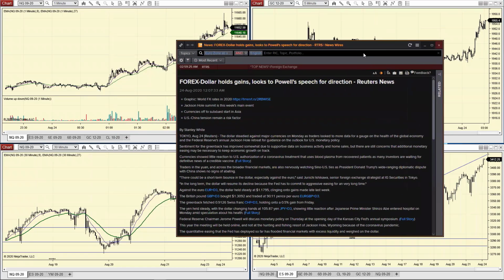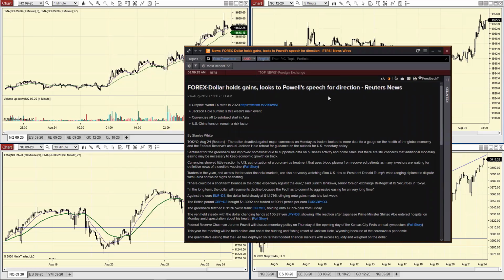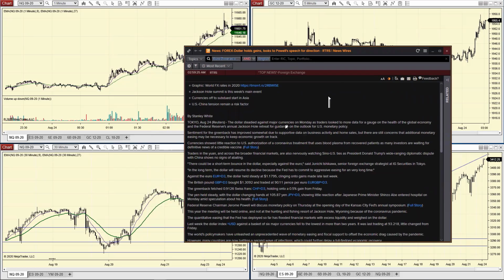So the dollar holds gains and looks to Powell's speech for direction. The dollar steadied against major currencies on Monday as traders look to more data for a gauge on the health of the global economy and the Federal Reserve's annual Jackson Hole retreat for guidance on the outlook for U.S. monetary policy. Well, it hasn't steadied because right now we're at 93.06. We're still holding up a little bit better than our lows, which were closer to almost 92.06, but still, it's not as if we're doing anything, we're just kind of holding steady.